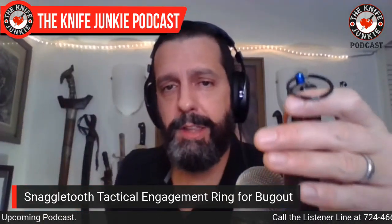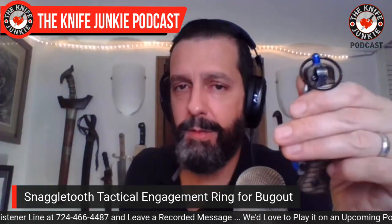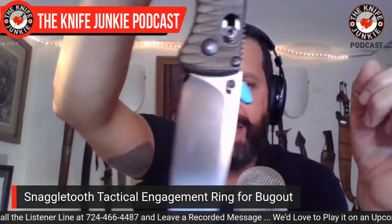Well, for in-the-waistband carry, especially with a deep carry pocket clip, this engagement ring is perfect, because it's just kind of sitting there. You can't see it at all because it's on my waistline. Even if it were hanging out of the pocket, it's not much to see. But when I want to pull this thing out, it's right there. And with the addition of the Snaggletooth MF engagement hook, it just pops out.